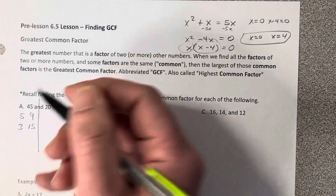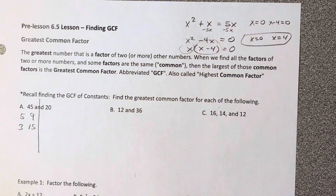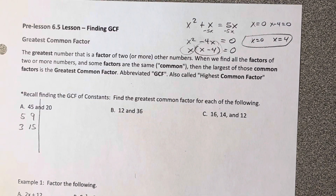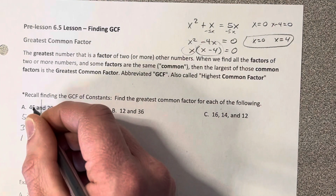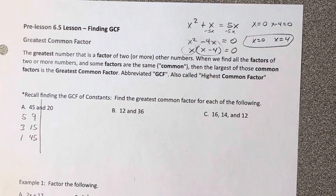But we can't forget, which I did. I'm going to admit I did forget about this first hour. I'm kind of embarrassed about it. But what we could also say is 1 goes into 45 nicely, and 45 goes into 45 nicely. And it is important to remember that.